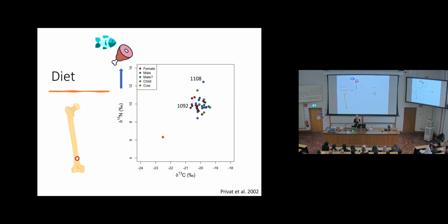This 1092 is the woman who would have struggled to chew, and you can see she's basically in the middle. So she's eating a very similar diet to everyone else, but presumably prepared in a way that she was able to eat it. They have very similar isotope values, so probably a very similar diet to people who were buried in a relatively nearby cemetery of a similar age. So even if this is quite an unusual community, unusual in terms of people needing care, their diet doesn't seem to be particularly unusual, so not particularly interesting from that perspective.